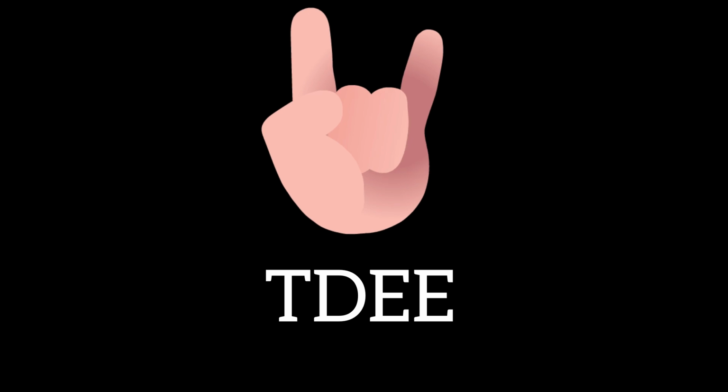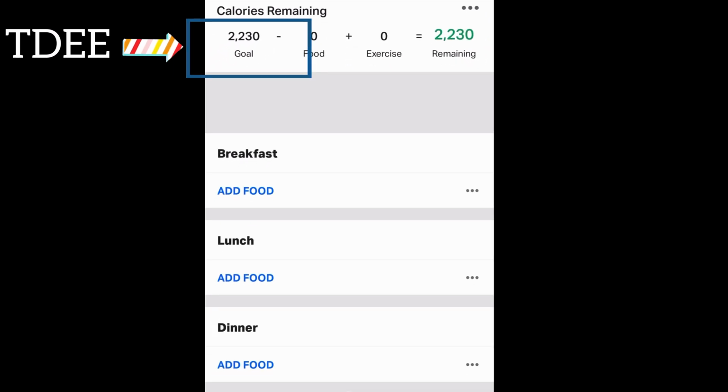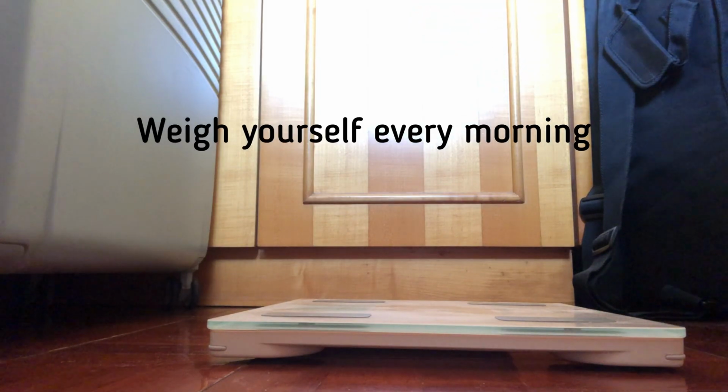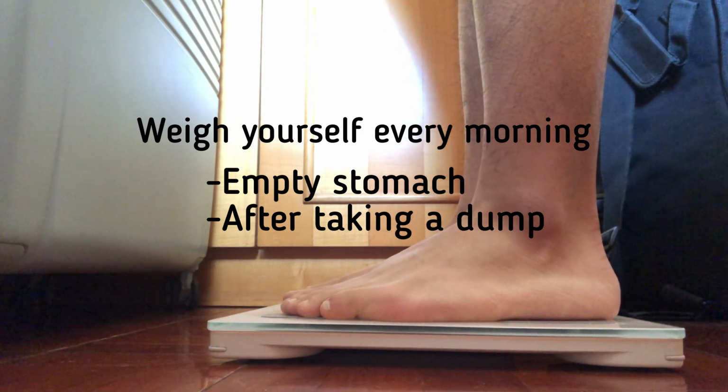Step 2. Now that you have your estimated TDEE, it's time to make it personalized and to see if this estimated number is accurate for you. This may seem tedious at first, but I swear it only takes a week's time to figure this out very accurately if you do this right. You want to weigh yourself on an empty stomach every single morning after you take a dump and note it down somewhere, maybe in a journal or your laptop, for 7 days.